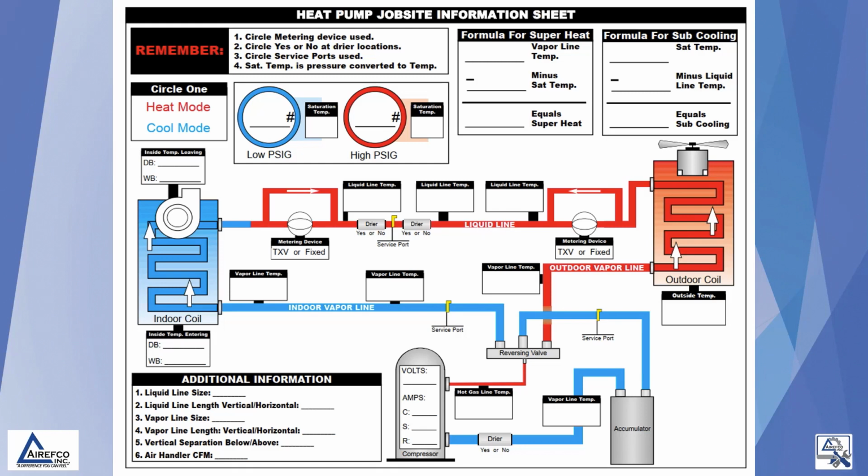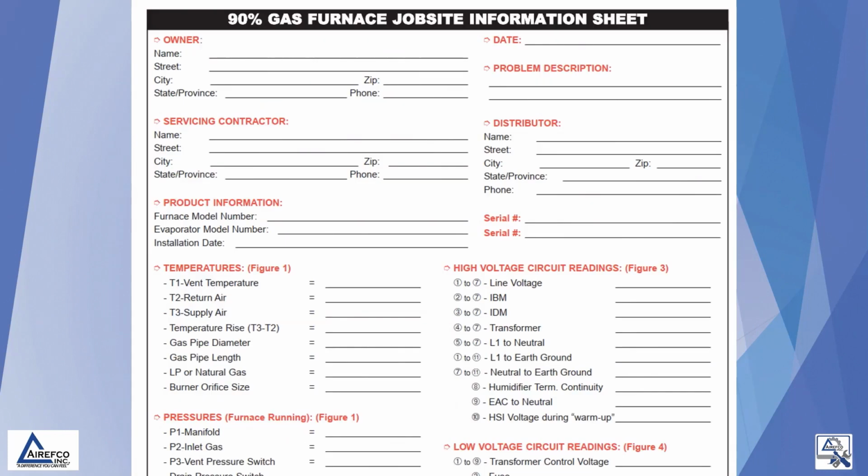Many people are visual learners, and by looking at a diagram like this, if there are any problems, they should be able to pick it up pretty quickly. So these kind of checklists are available for most of your technical support or service departments. There's also startup checklists for gas furnaces and air handlers.